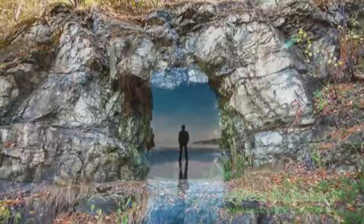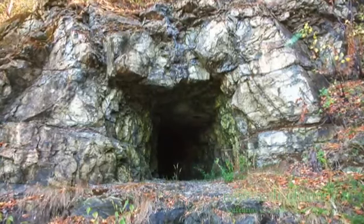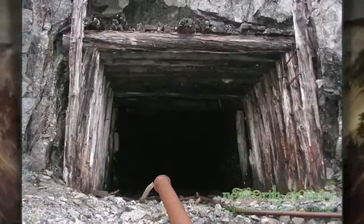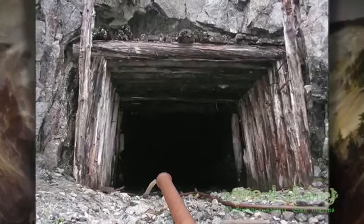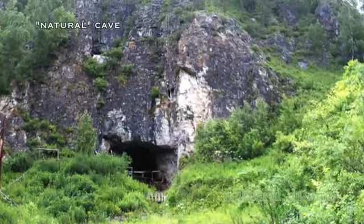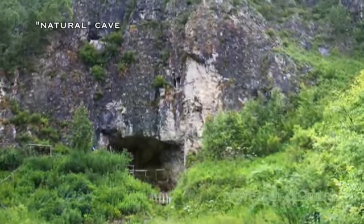And now on the subject of caves, look at this allegedly natural cave, and now look at this mine. Now as this mine gets abandoned in due course of time, the wooden beams will rot, and here is the result. Your natural cave will be ready for the tourists to admire the wonders of nature.